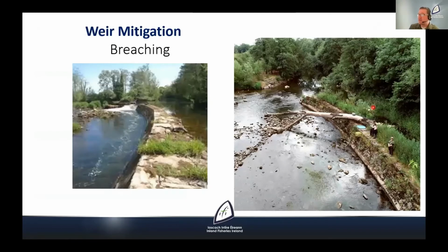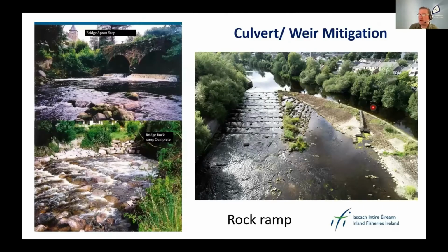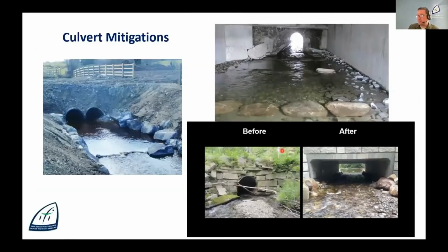We have weir breaching, where a section of the weir can be removed and water can flow freely through that section, so you may maintain some of the historical impact or historical nature of the structure. We have rock ramps, which can be constructed. So the structure is still kept in situ. It can be worked on culverts and weirs. So the weir is still in situ, but there's a significant long stepped sequence built to provide passage for all fish species. And then culvert mitigation. Generally the best option, if it's a very poorly designed culvert, is to replace it, but you can also step it out and improve fish passage.